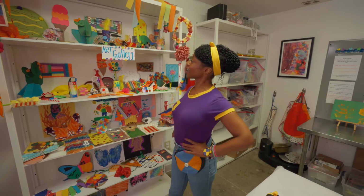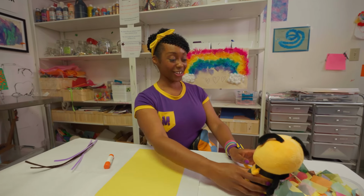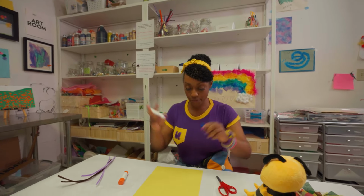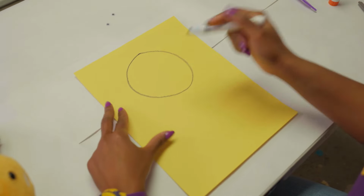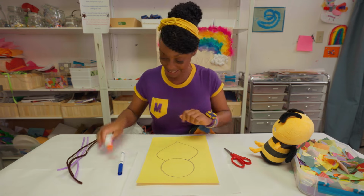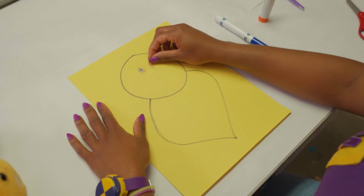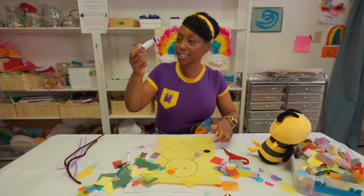That's so creative. Now that I have some inspiration from the art gallery, I think I know what I want to create. Okay, sit right there and I'll draw you. Oh, but I need a marker. There we go. Okay, first I'll start with your head. And then we'll do your body. Oh, okay, I think I'm ready to glue your eyes. Oh, this glue is so sticky.